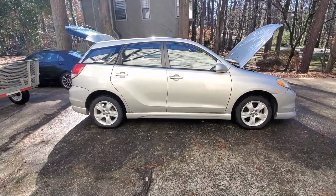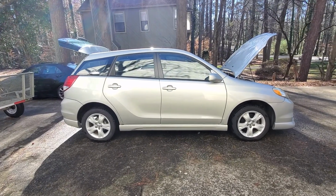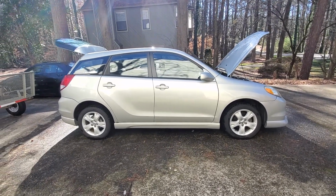Great little car. Just wanted to give you a little walk around video of it. 2003 Toyota Corolla Matrix XR all-wheel drive.